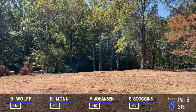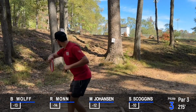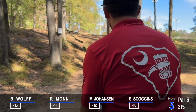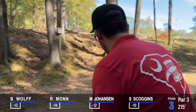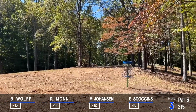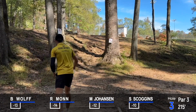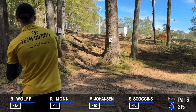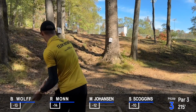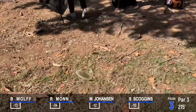Oh, it's stalled. Where I was last time. A little short from MJ on that one. Good throw from Steven, about 20 feet. That was more than I wanted.